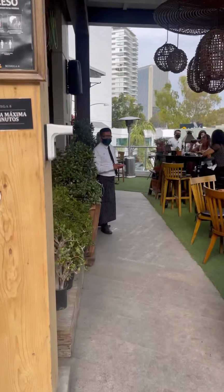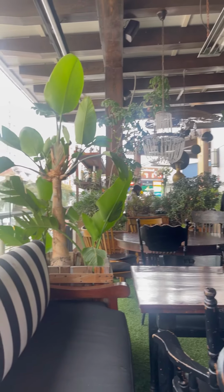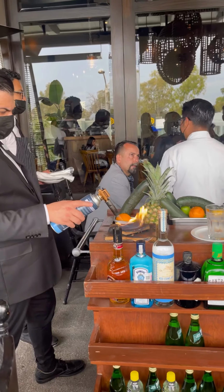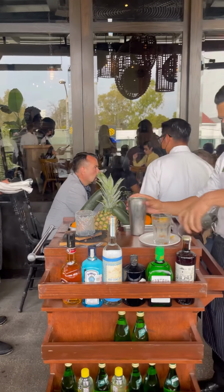It's more of a fine dining experience. The place is beautiful and the food was absolutely amazing. I forgot to take a video of the food, but at least I got the video of the mixologist making us a refreshing mezcal cocktail.